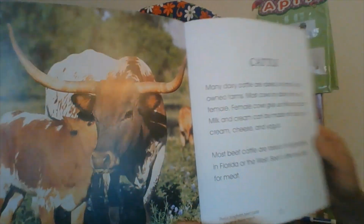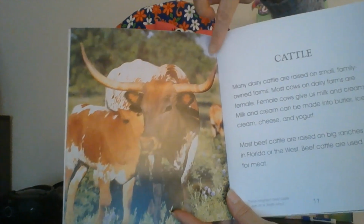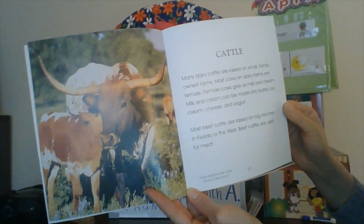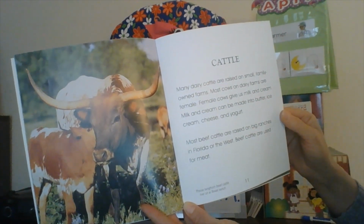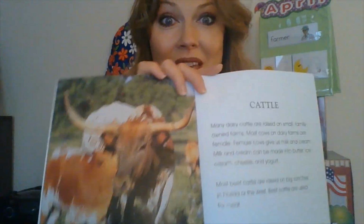Cattle. We have some of these in Texas. Do you know what these are called? See the longhorns? Yep, they're called longhorns. Many dairy cattle are raised on small, family-owned farms. Most cows on dairy farms are female because female cows give us milk and cream. Milk and cream can be made into butter, ice cream, cheese, and yogurt. Do you like butter? Do you like ice cream? Do you like cheese? I love cheese. Yeah, if you like yogurt or all those things, they come from cows.